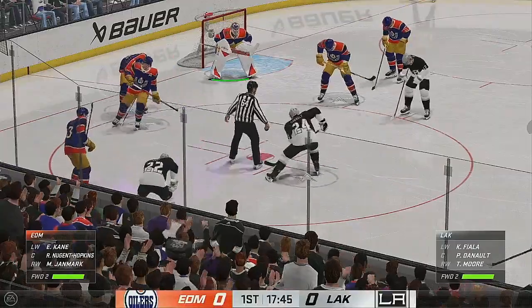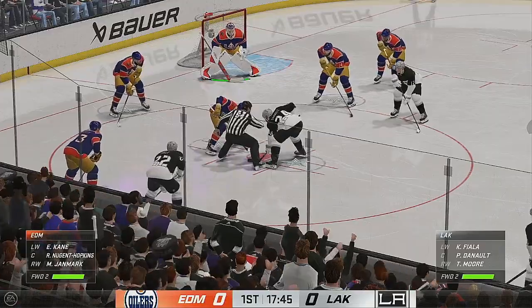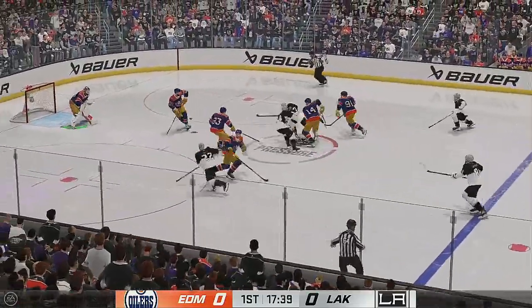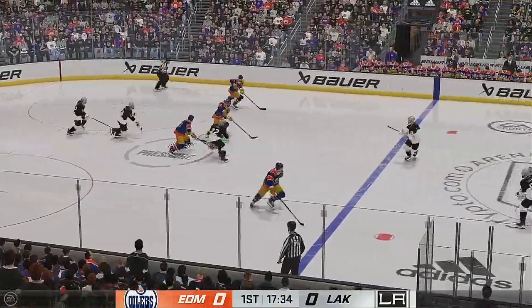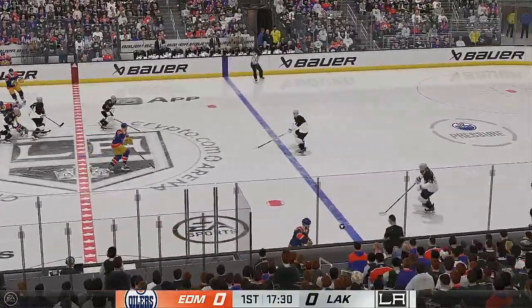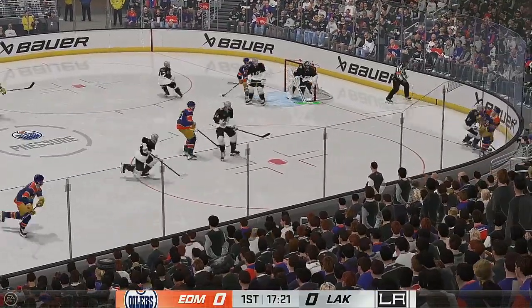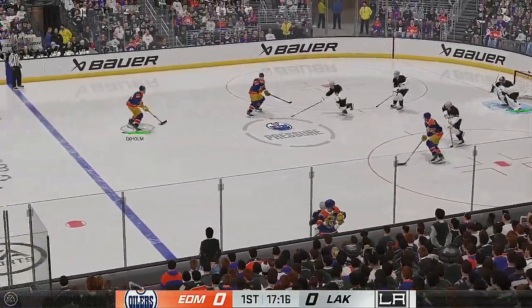Lots of time left in this period. We've still got zeros on the board. The Oilers take possession off the faceoff. And that caroms off a body in traffic. Nice zone entry from the right side. Oh, love the defensive stick work there to poke that one away.